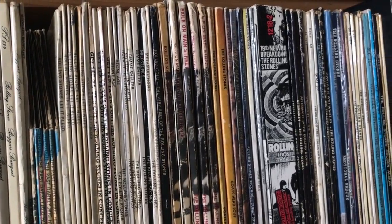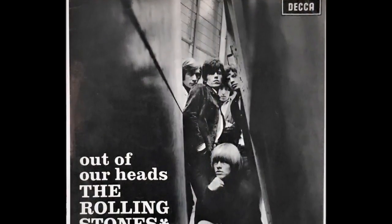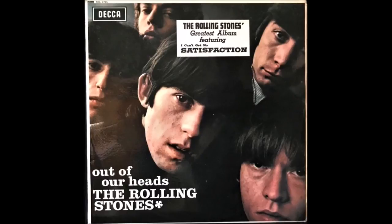I've previously covered those in their own separate videos, which go into more detail on the recording of the album and the different track listings, and if you're not familiar with the two British versions of the record, I would recommend you take a look at those.